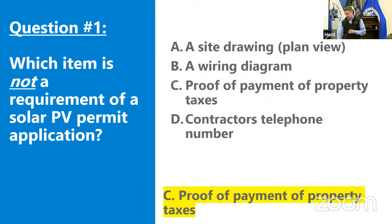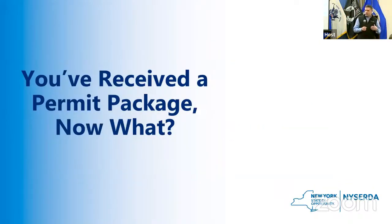All right. So now that you've received the permit package, it could be your standard package that you use in your jurisdiction, or it could be the unified solar permit if you've opted into using that. Now we'll go through the tools that will help you to review this permit package.